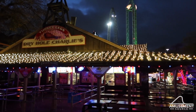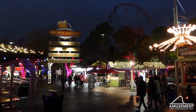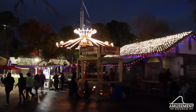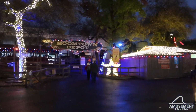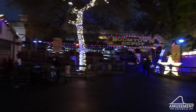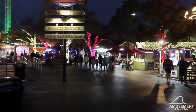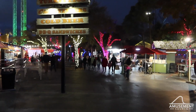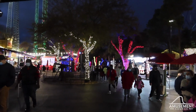We've made our way back into Boomtown, where Deep in the Heart of Christmas is taking place, and this is what they call this extensive amount of lighting. You can see all on the roof lines and everything. It's always very fun, and it's for the most part working, which is always a good thing as well. And once we take a left up here, you'll see the huge Texas flag that they make out of Christmas lights.